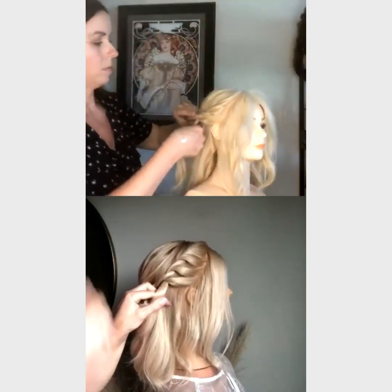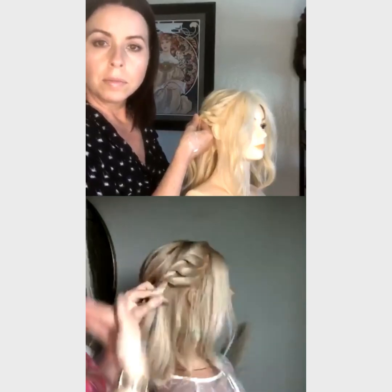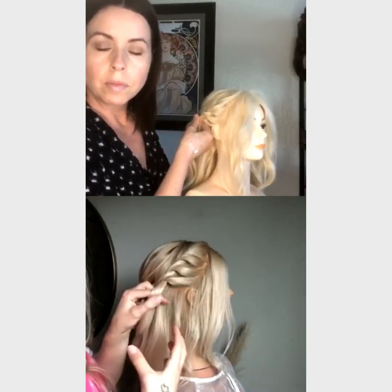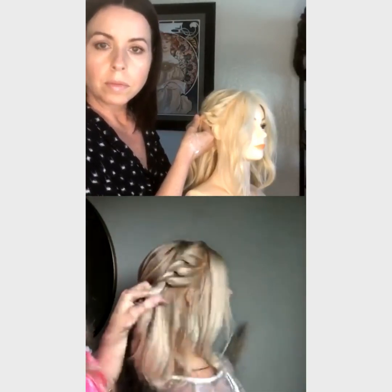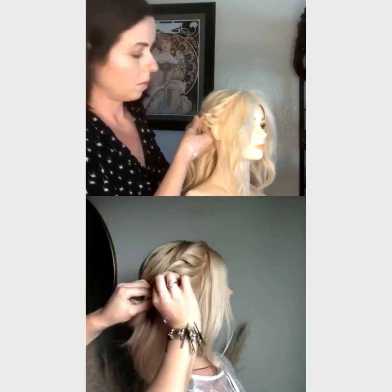Now this is the part where I'm going to start manipulating, because if I wait until later, there's going to be too much tension from the bottom, and then it might cause a little bit of frizz. So I'm going to start manipulating now, starting from the bottom of this twist.